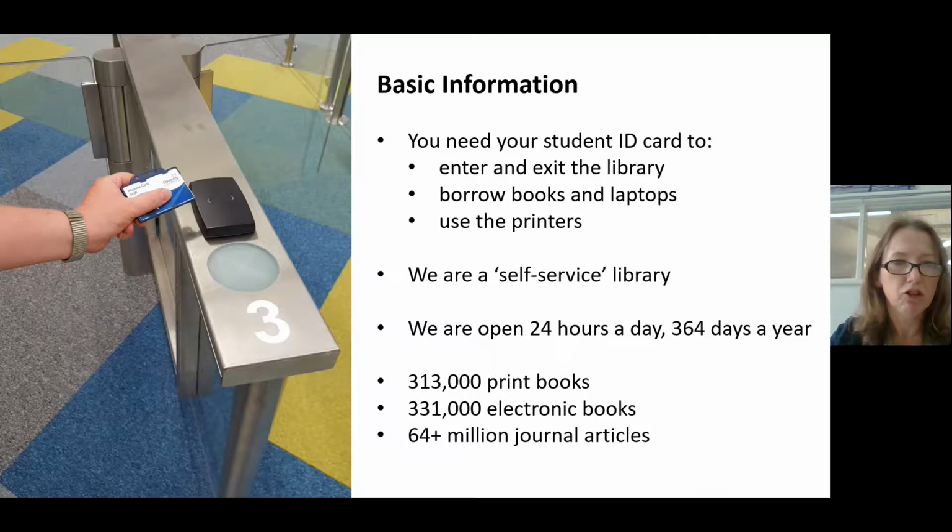So some basic information about the library. To get into the building, you'll need to use your student ID card. And I'm assuming that you have already received those ID cards now. If you haven't, then you will need to bring some form of identification with you and your welcome letter, and you'll need to talk to the staff at the welcome desk and they can tell you how to get into the library. But if you have got your ID cards, then you just need to place them on those little black scanners at the entrance barriers, and that will open the gates for you.